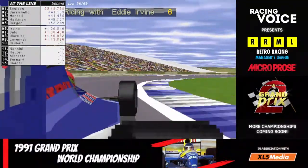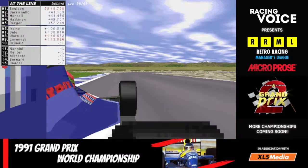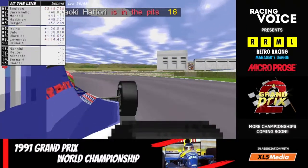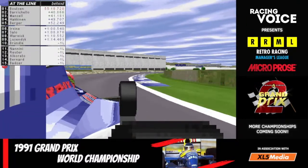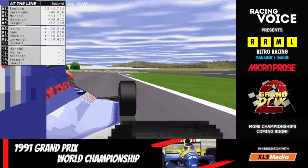Well, that's good timing. Eddie Irvine, a little bit of an error there in the Ligier. He's just in front of his teammate Mika Salo. The team doing a good job as Naoki Hattori makes his way into the pits to get out of the way of Barrichello and Mansell. But Tyrrell versus Ferrari fighting over second position. Can Mansell get back on terms with Rubens Barrichello?